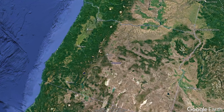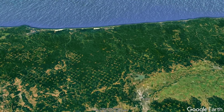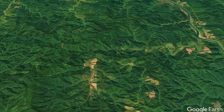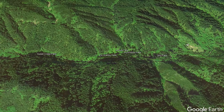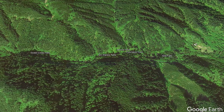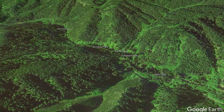This family-friendly adventure is at the central part of the Oregon Coast Range. Many creeks flow down these hills to form the Siuslaw River. Sweet Creek is one of those, which has many waterfalls, some named and some not. A trailhead goes up the river, ending at Sweet Creek Falls.